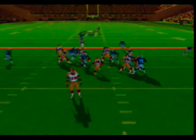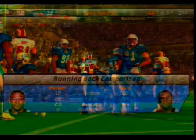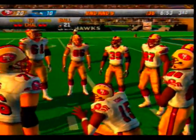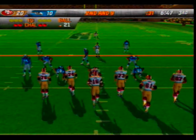The Seahawks with a four-man front. Give it to the halfback. Number 92 is there for the tackle. And now our viewers can see how successful each team's main running threat has been today. Ball on their own 21. Ball on the 21-yard line.